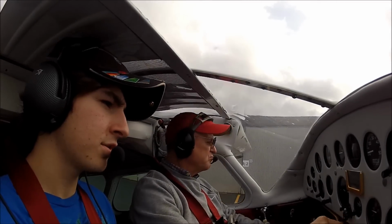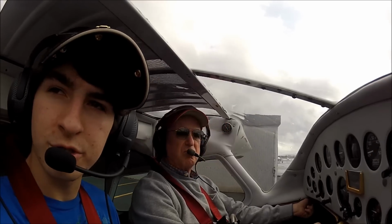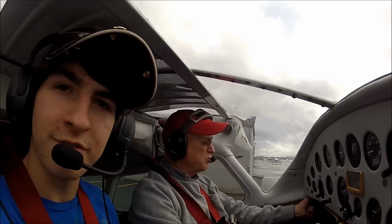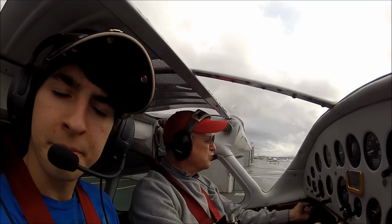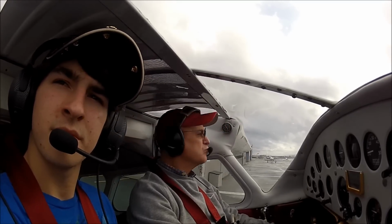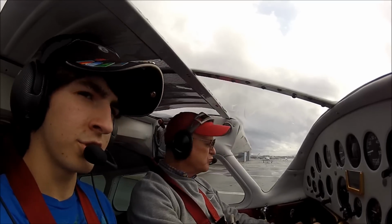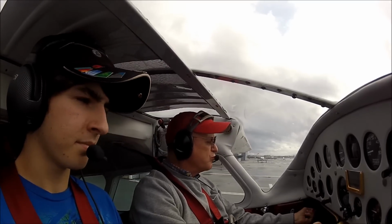San Carlos ground, Cessna 1950 Charlie, at the hangars with information Hotel, taxi runway 12 for left closed traffic in the pattern. Cessna 1950 Charlie, San Carlos ground, runway 12, taxi via Mike. Runway 12 via Mike, 50 Charlie. Cessna 2 Bravo, number 1 runway 12.